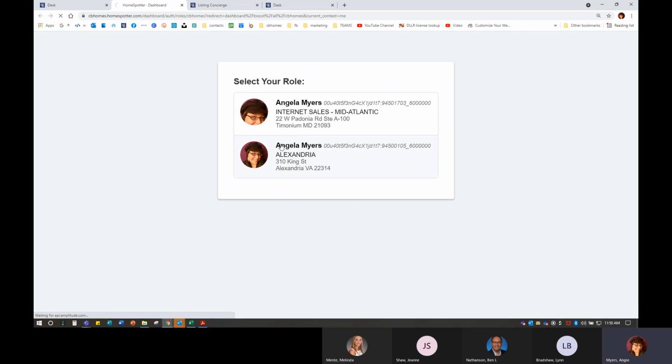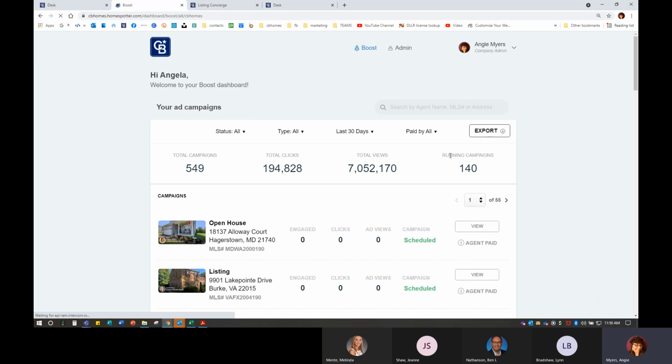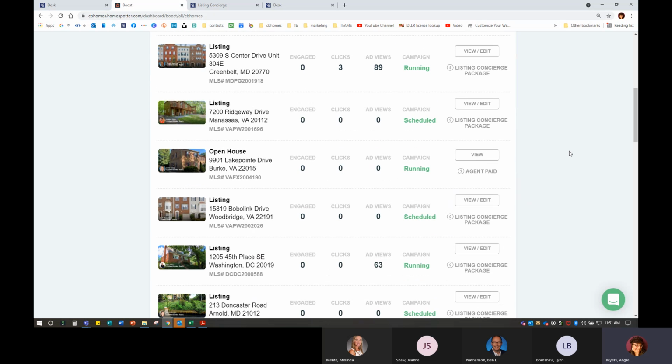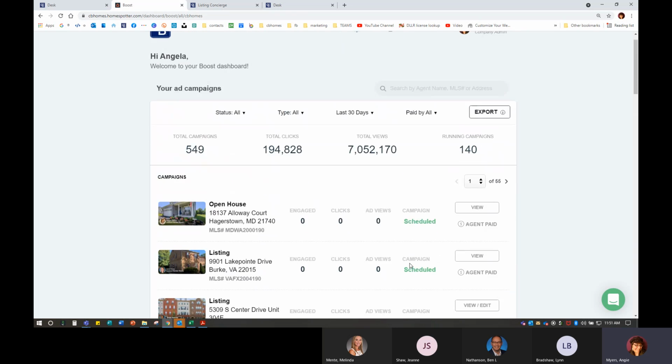So if you log in, mine always makes me toggle in more than once. But you'll see in here, yours is going to come up with only yours. Mine has all the things. So we can see here some things that have just started to come out, or they're scheduled to come out. They haven't really started running too much.